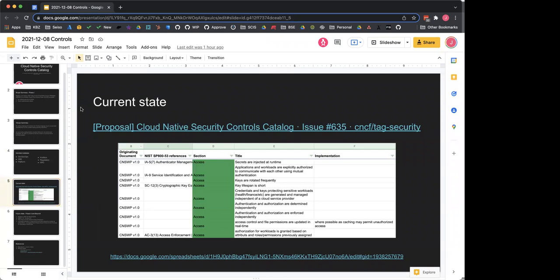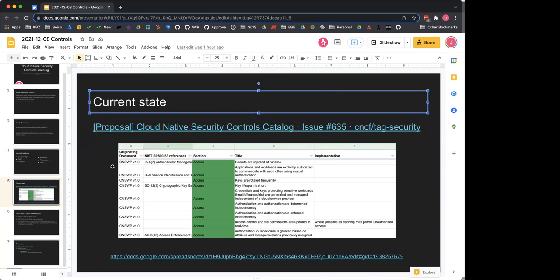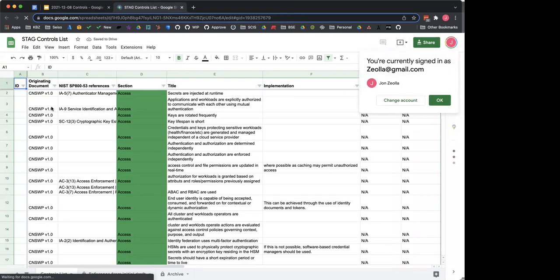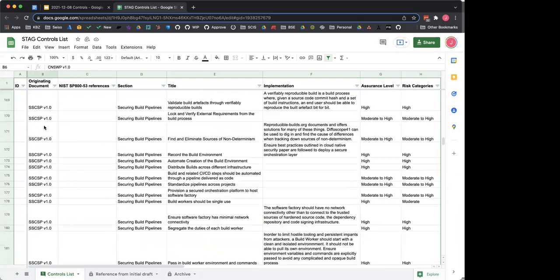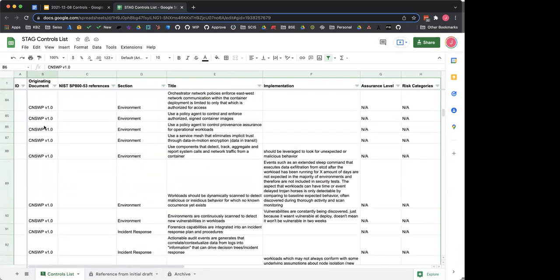So current state, the work is outlined in issue 635. This is a quick snippet of the spreadsheet, but I'll just kick over to it real quick. Essentially what we have is a listing of controls that were identified in the different white papers. And, you know, we've got maybe 197, almost 200 of them right now.